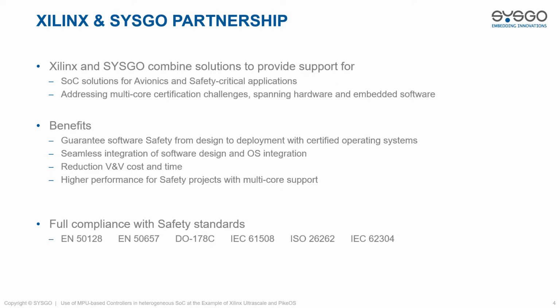Also, we see a higher performance for safety projects with multi-core support with this joint engagement. Together, Xilinx and SYSGO, we can offer full compliance with safety standards. You see a couple of examples listed below.